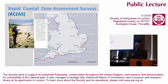And this was called the Rapid Coastal Zone Assessment Survey. Rapid because they just went then and did it and moved on. Coastal because it's on the coast. And assessment because they were just looking at what was available to see at the time. So they've been doing this since about 2000, since the late 1990s. And it's a snapshot of what was there then. There's no guarantee it'll still be there today.